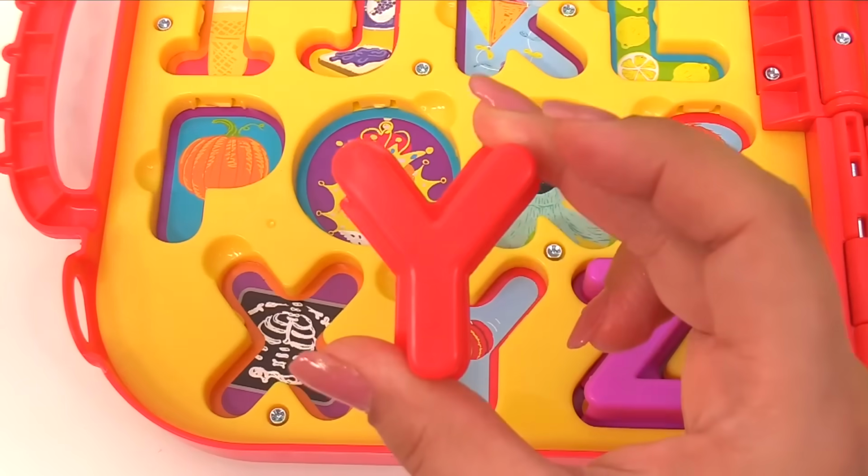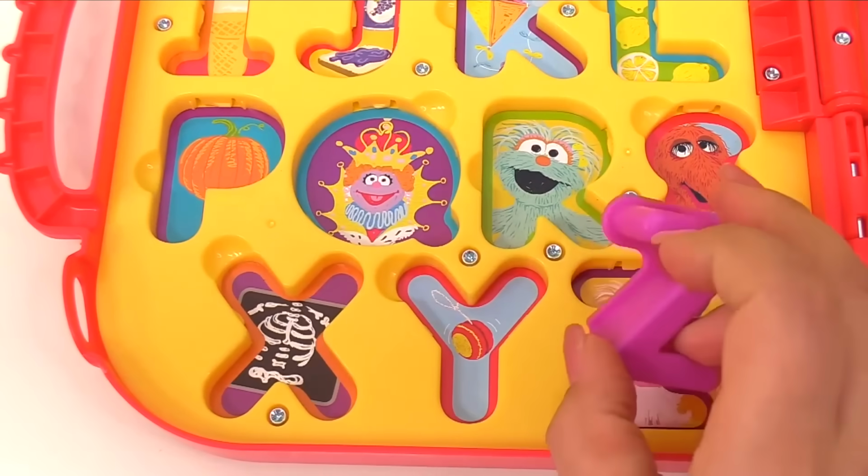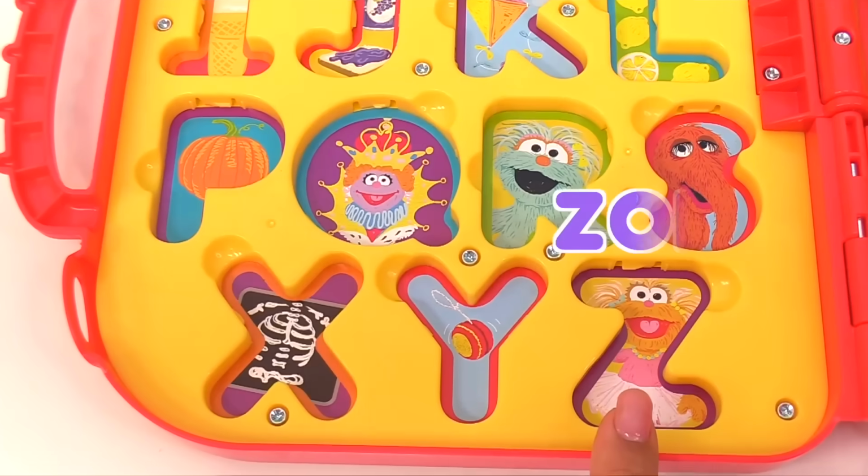Here's Y. Y is red. And it's hiding a yo-yo. And the last letter is Z. It's purple. And it's hiding Zoe.